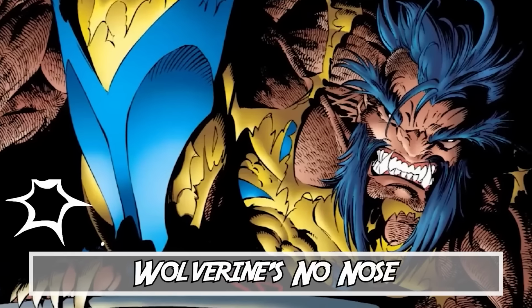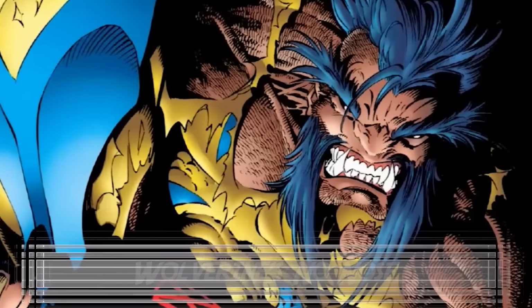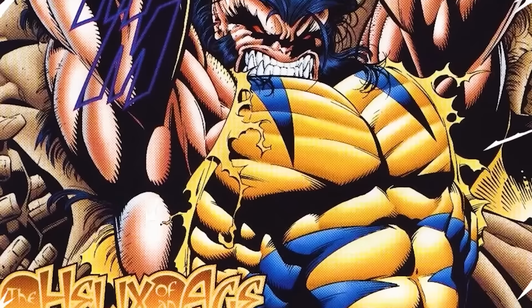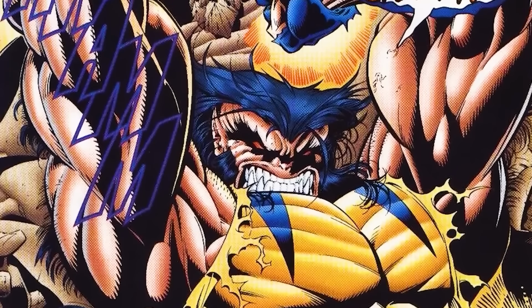Number 6. Wolverine's no nose. Wolverine's nose is not really a suit at all, but it is a whole look that Wolverine had for a time that was bizarre, and I thought, hey, if Tony's iron nose can make the cut on part 1, it's important that I also include Wolverine's nose on part 2 here. While Iron Man having a nose added to his suit was weird for the character, Wolverine had the opposite problem of completely losing his nose, which was also weird for the character.